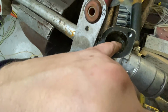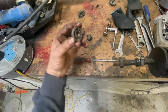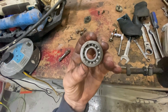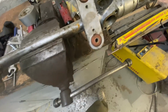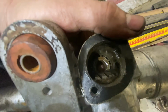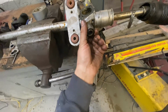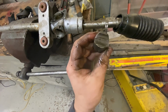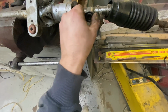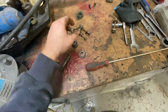We've got a bearing down there. Then on this side of it, we've got another bearing. Now this is an SKF bearing, so I might just see if I can replace that. Maybe one on that side as well. See if we can get those. And then we got this part here. Now this sits in there and basically just holds the rack here. That slot just sits on the bottom. And we got an O-ring there, so I'll replace that as well. And that's it really. The rest of it looks good.